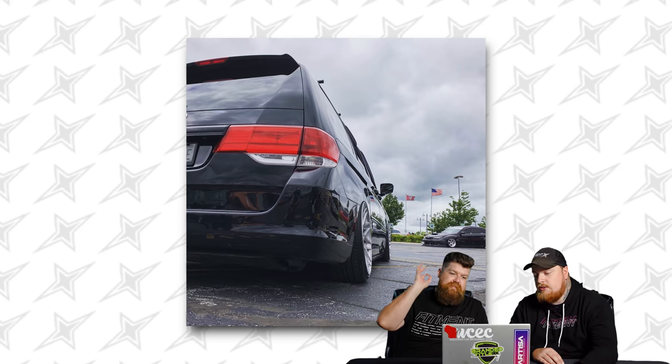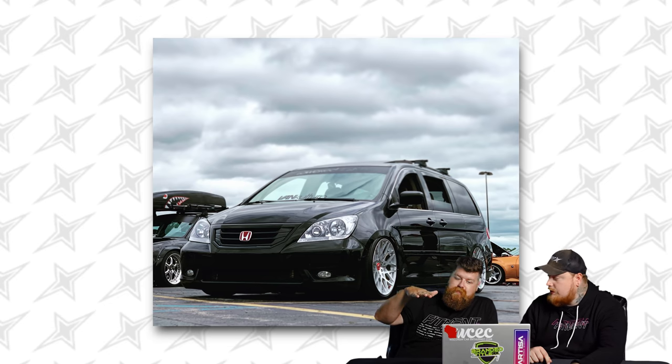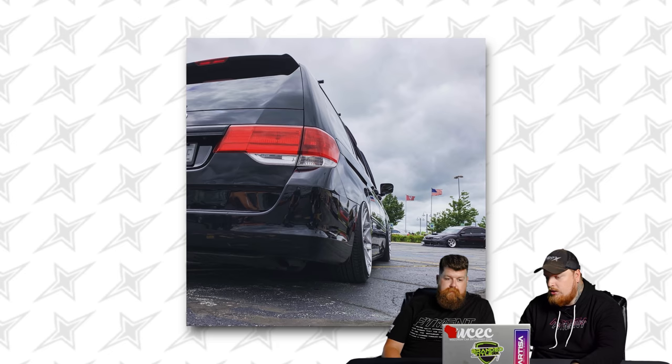I think it's supposed to be slammed and have 20s. At some point in my life, I'll probably slam a van. I don't really want to own a van, but if I do somehow end up with one, I promise, mark my words here, somebody clip this, I'm slamming it, and I'm putting it on air, and it's going to be dope. Static only.